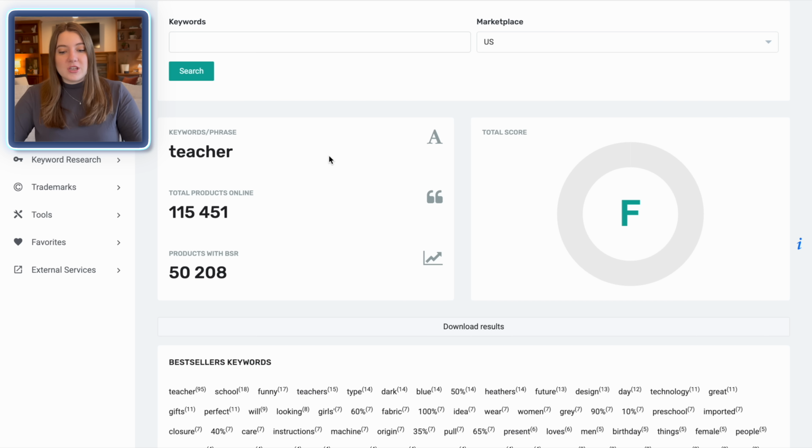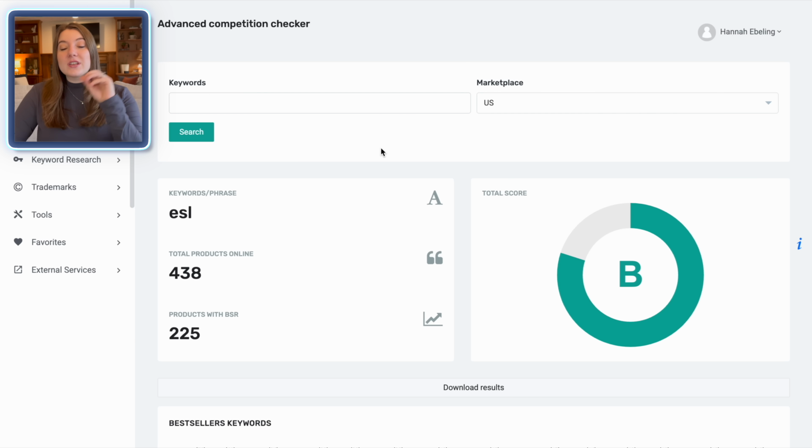But what if we change this to ESL? Now that gave us a much better ranking of a B. So typically, I only like to go for niches that are either ranked A or B because that means there is not a ton of competition.